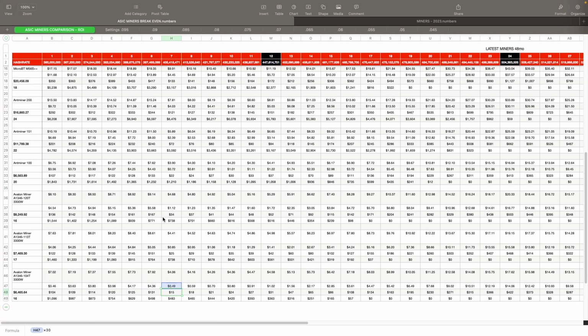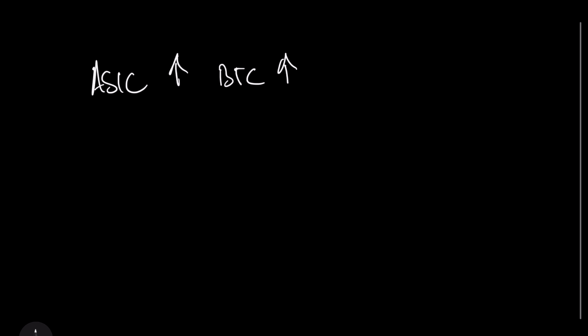Okay, so here's what I wanted to point out to you guys here. Let's see if we can draw this properly. So every cycle that we've had so far on this, including the previous cycles that we've had, we've seen the ASIC miners price go up with BTC price also going up. And we've seen it come down, right, when BTC price comes down. We've seen that time and time again.